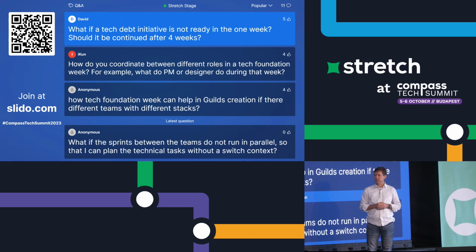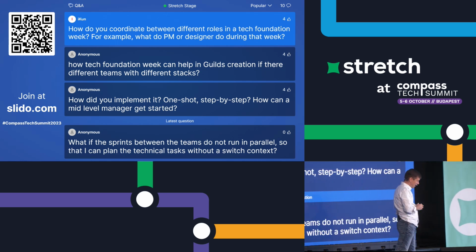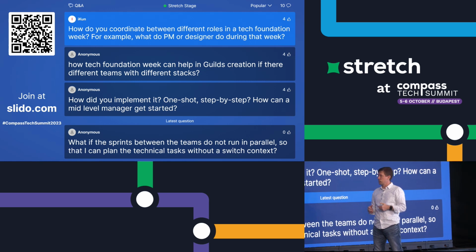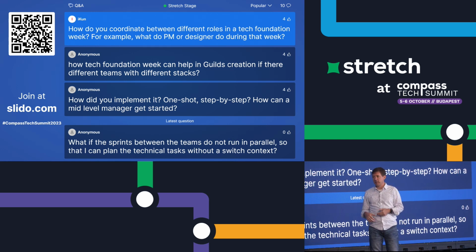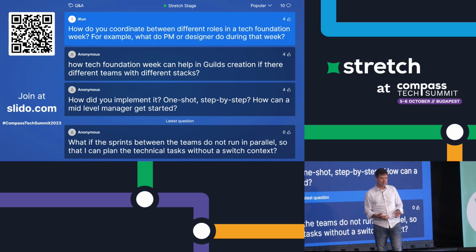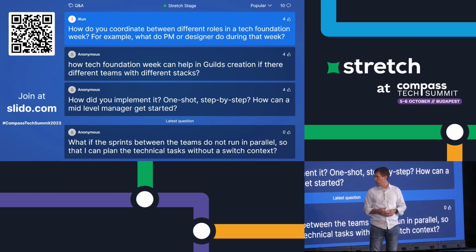Okay, thank you. How do you coordinate between different roles in a tech foundation week? For example, what do project managers or designers do during that week? Yeah, great question, and not something I addressed in this talk. We actually, at Catawiki, have really started to take advantage of these weeks with the PMs and the designers and run design sprints and stuff like that. On a day-to-day basis during their product sprint, they're working within their cross-functional agile team, which means that PMA and PMB don't get to work together and learn from each other. So they've started taking these weeks and doing design sprints or deeper discovery work together in a more collaborative way, and that helps them explore more. So we're getting some better product design out of this. Okay.